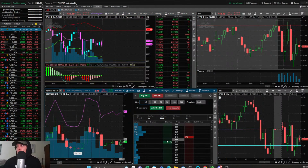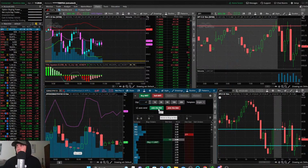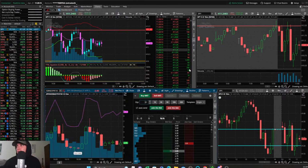I might get one at 290, 280 if I can. Contracts are going up while the candlestick is going up, so that's interesting. Looking at this time and sales data, I'm not seeing a ton of volume come through. I am seeing a lot of sells. Got a big buyer right there that just popped through.